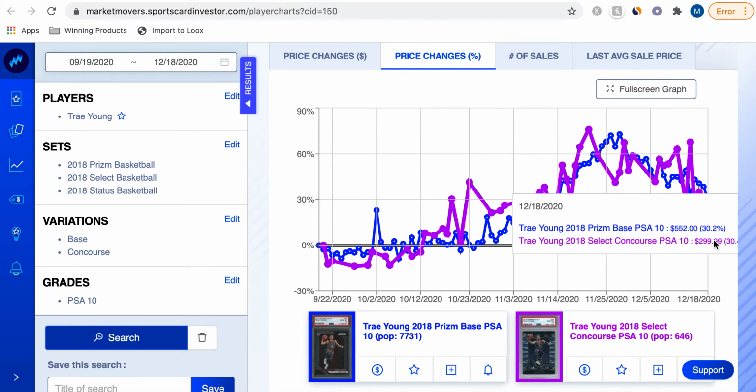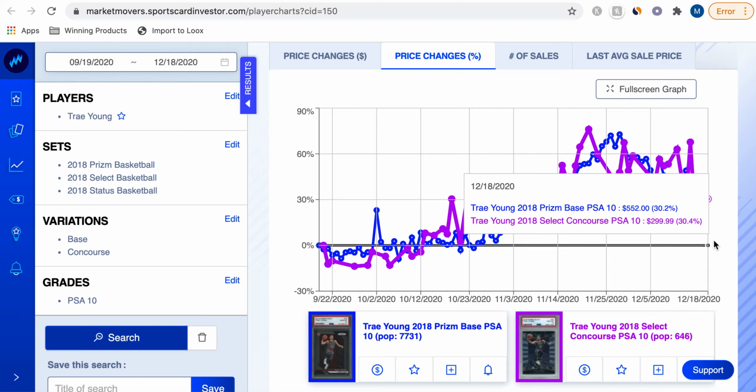So again, I really like where his card prices are at right now because his Prism got up over 700 just 2-3 weeks ago. His Concourse got to 400 just 2-3 weeks ago, and now his Prism's at 550. His Concourse is at 300, maybe a little less. Good buys. Okay.